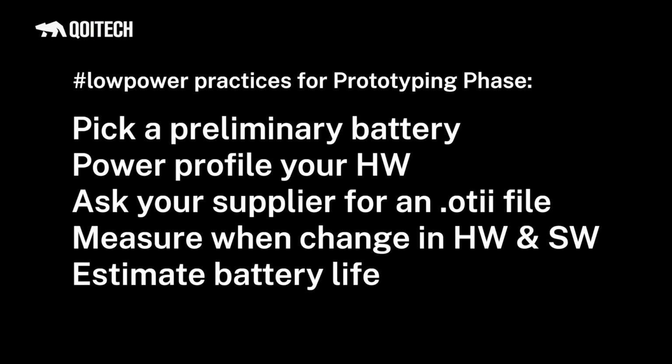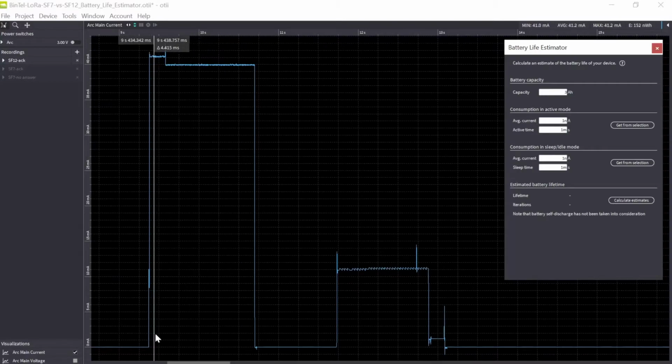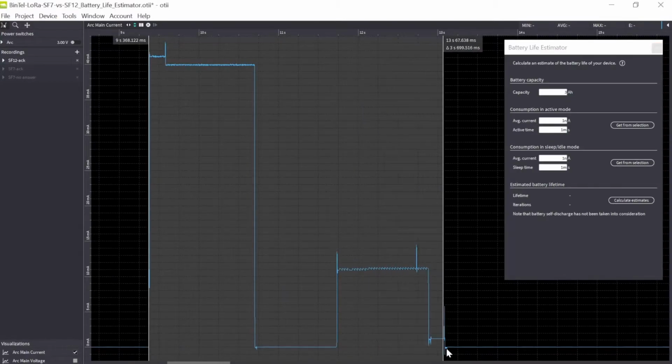Start estimating battery life. The goal is not to get the absolute value, but rather to learn what impact different power profiles have on the battery life. You can use the OT battery life estimator when measuring power with OT by picking the information from the power profiles and estimate it with the battery that you have preliminarily chosen. When practicing this, what you bring into the development phase is the idea on how to optimize your design, what key parameters to follow up on extra, and how to make it all more efficient.